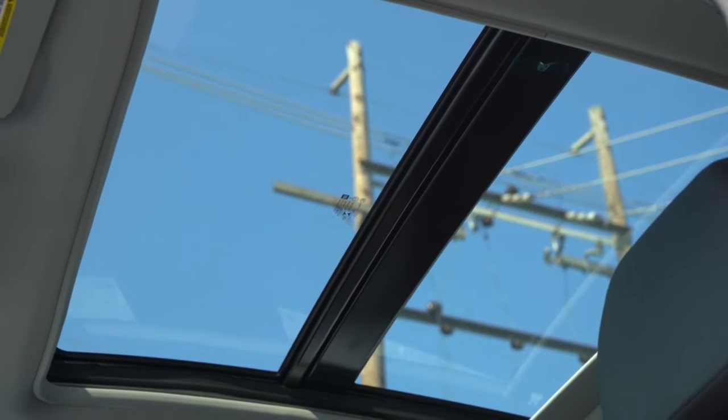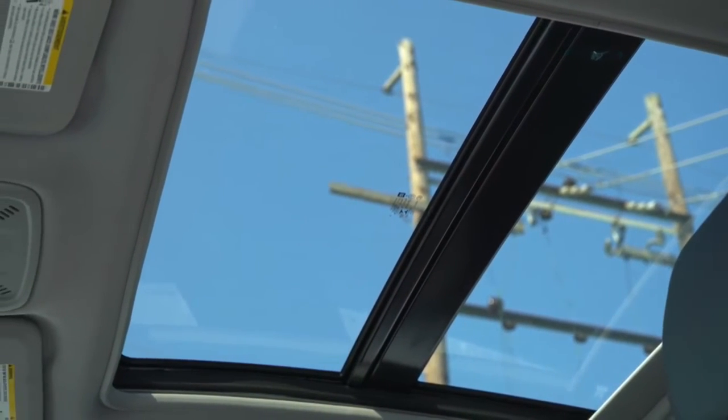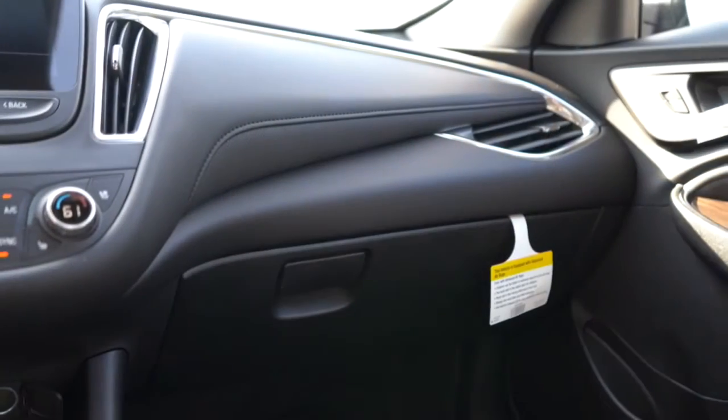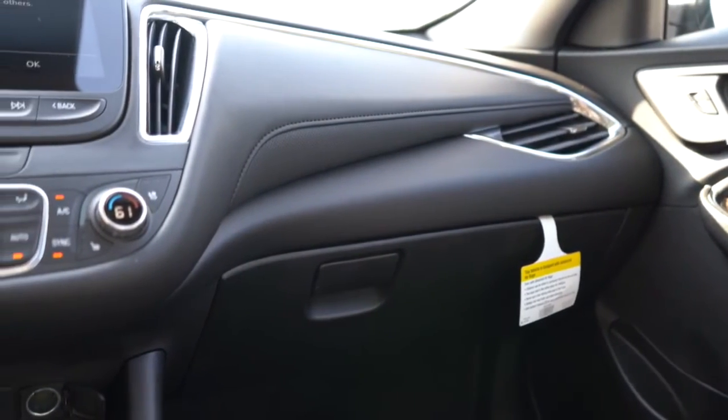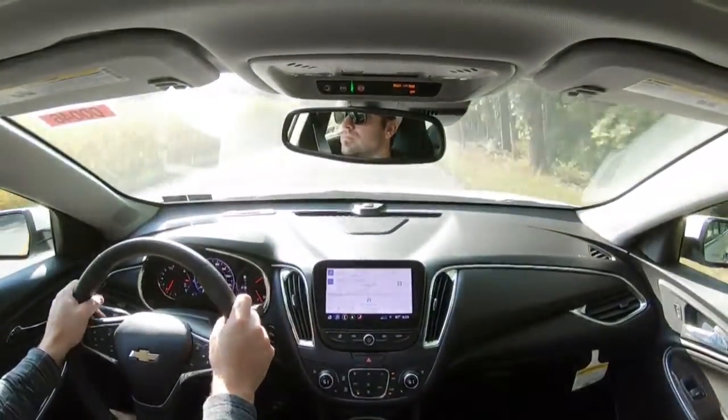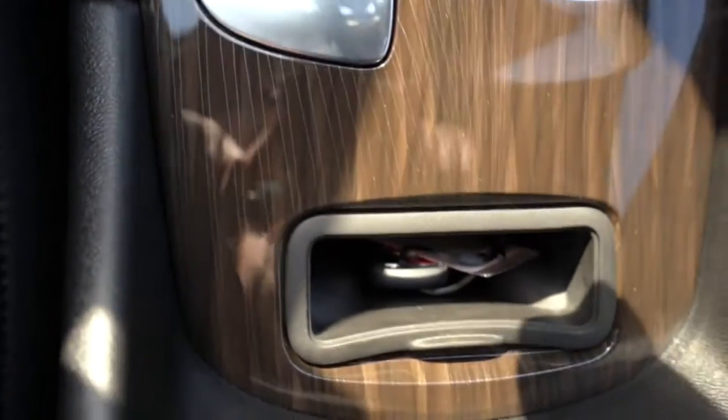Definitely letting in a ton of extra light. I love it. And that is available for the LT trim level as well if you wanted to go with that. Ambient lighting is going to come with the Premier trim level. We'll get garage door openers for the Premier. It is going to be optional on the LT. Also, wireless phone charger comes standard with the Premier.